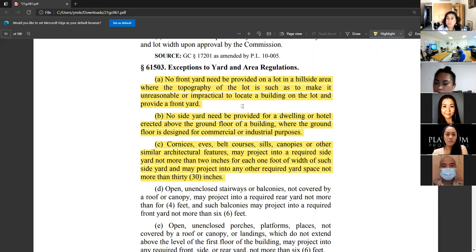Okay, so here is an exception. One very typical exception is if there is a hillside, like a cliff, and the only remaining area you can build a hotel or a property on, so it can be exempted from the requirement.